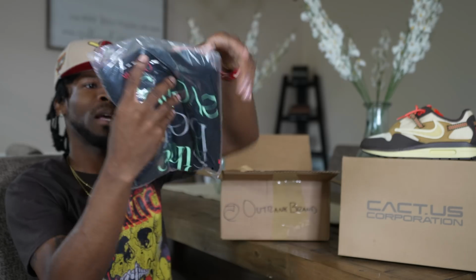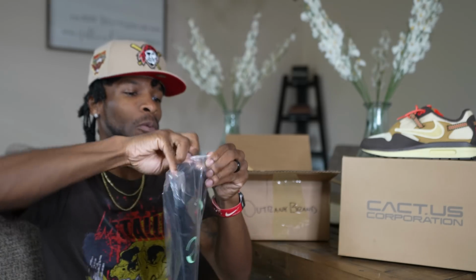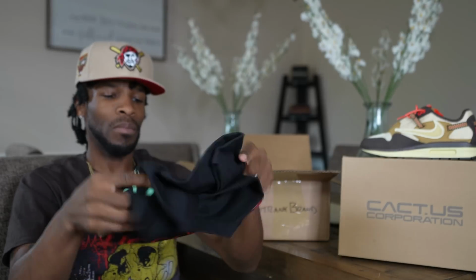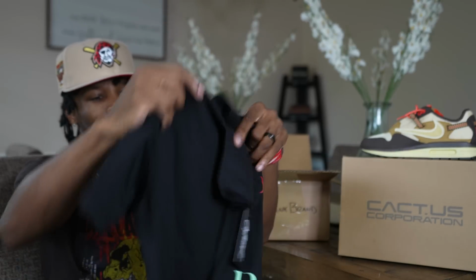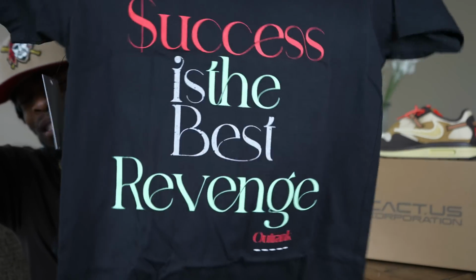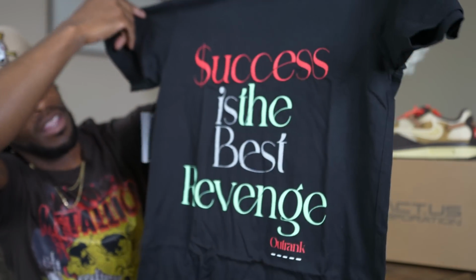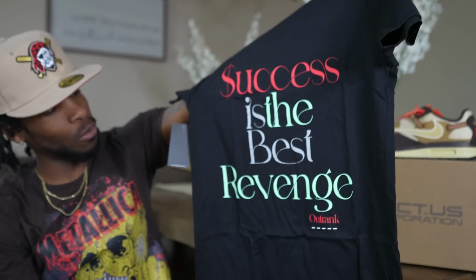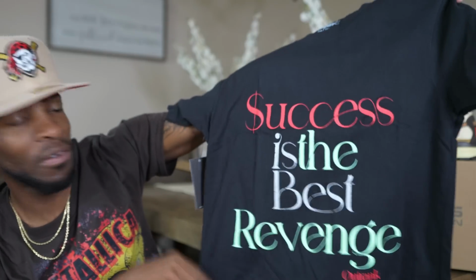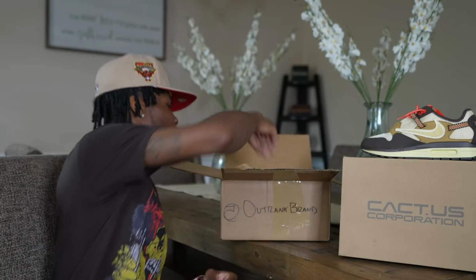Sent me over a couple tees, man. Pop these open real quick and see what tee this is. Success is the best revenge tee right here, as you can see. So red with that green and that silver, dope. This actually looks like it goes with those fives, man, the Bel Air fives. That red, that green, silver, definitely can go with those fives. So Success is the best revenge tee from Outranked. What else did they send your boy?